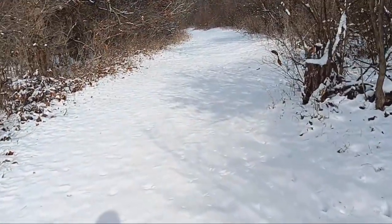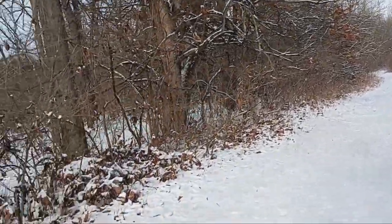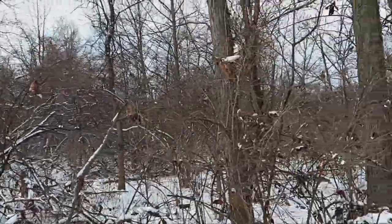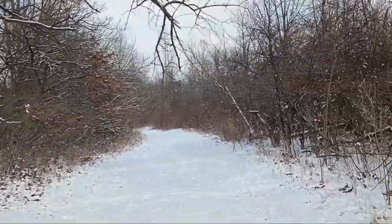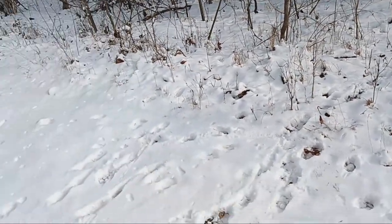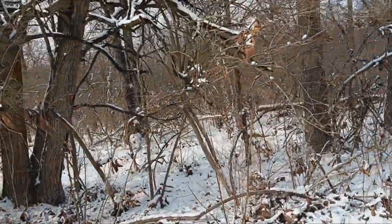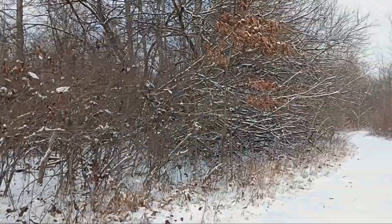You can see the tracks all over down here. Tracks right here. They must be on their way already. I don't see them or even hear them.